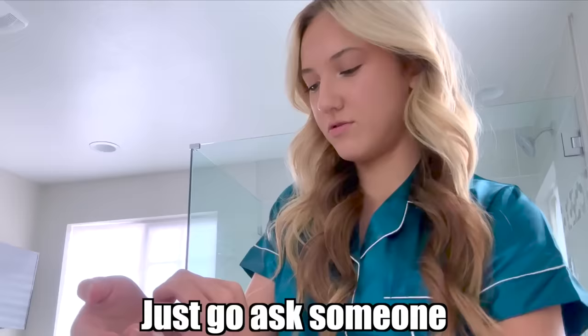And this is a life hack. If you don't have anybody to put your bracelet on, you put it on your hand. Oops, if I can get it. Yeah, it's kind of difficult. Just go ask someone to put it on. Oops.